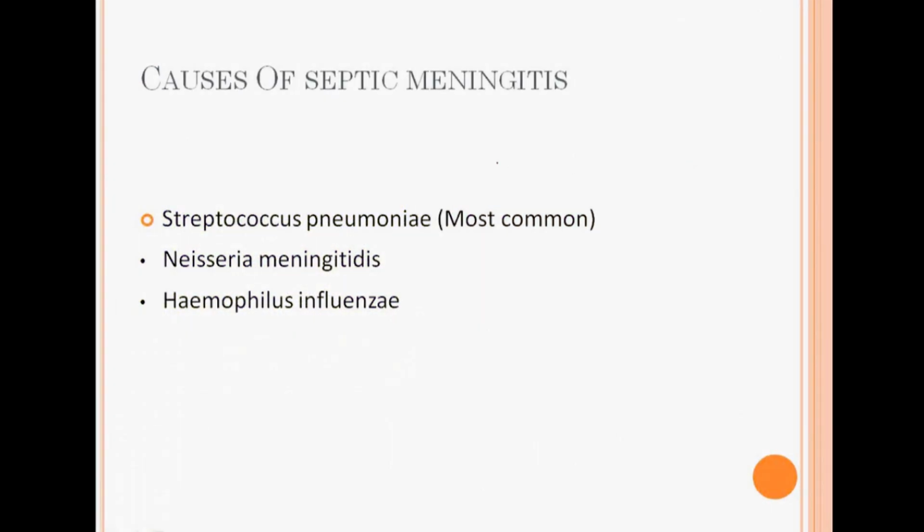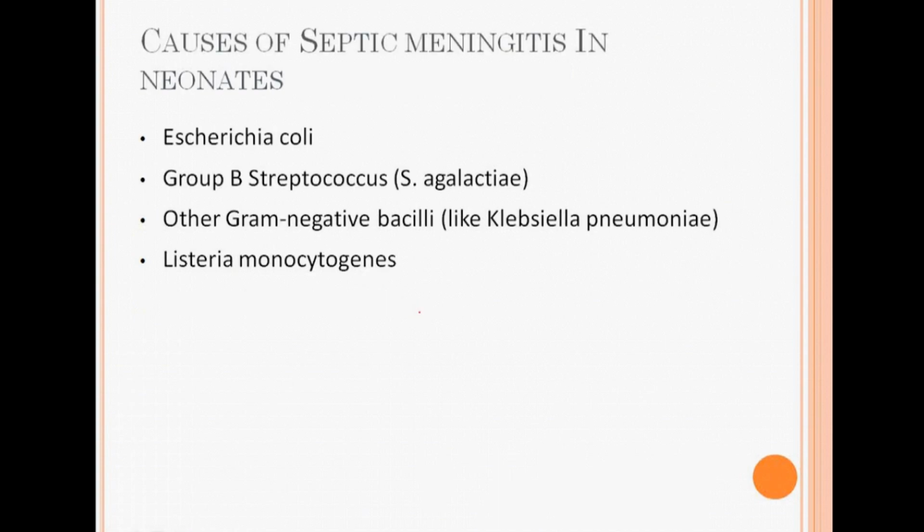Now coming to the causes of septic meningitis or the bacterial meningitis, and as the age group of 3 years is given in the question, the Streptococcus pneumoniae is the most common cause of septic meningitis. And other causes include Neisseria meningitidis and Haemophilus influenzae. But in case the question had neonates as the age group, or the person suffering from meningitis would have been neonates, then the causes would have been totally different.